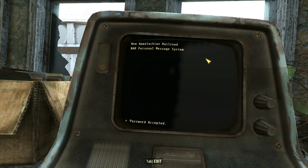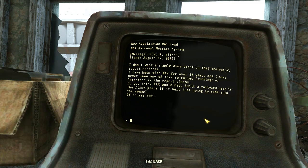Here we find 2 entries. In the first, message from R. Wilson, sent August 25th, 2077. I don't want a single dime spent on that geological report nonsense. I've been with NAR for over 30 years, and I've never seen any of this so-called sinking or erosion, as the report claims. Do you think NAR would have built a rail yard here in the first place if it were just going to sink into the swamp?